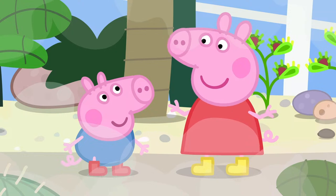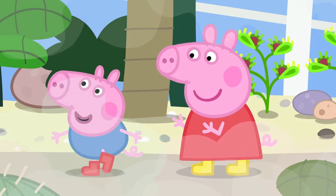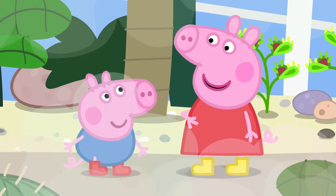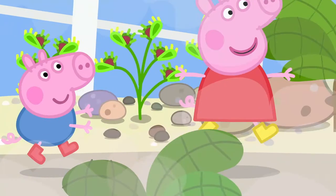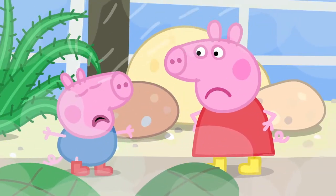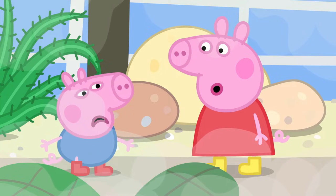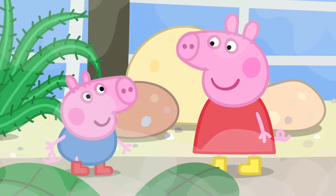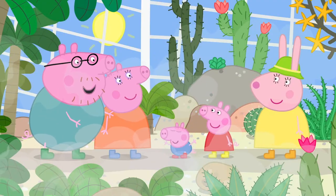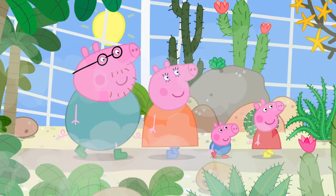George, let's play Venus flytraps. I will be the flytrap and you can be the fly. Buzz, buzz, buzz. Caught you, George. Now I'll be the fly and you be the flytrap. Buzz. George, Venus flytraps do not run. Oh dear, George is a very sad Venus flytrap. Sorry, George. Let's both be flies. Calm down, little flies. It's too hot to buzz about in here. Don't worry, the next room is much cooler.